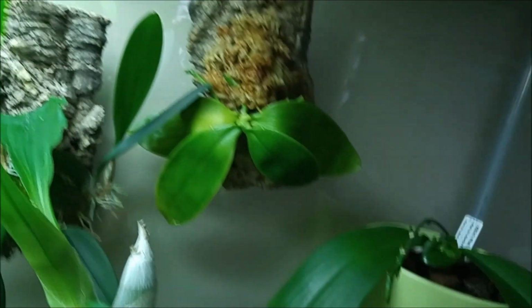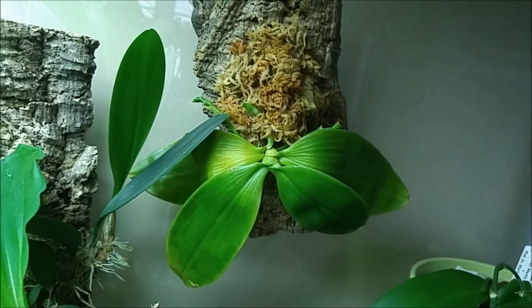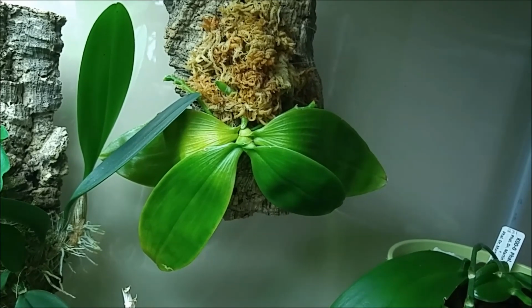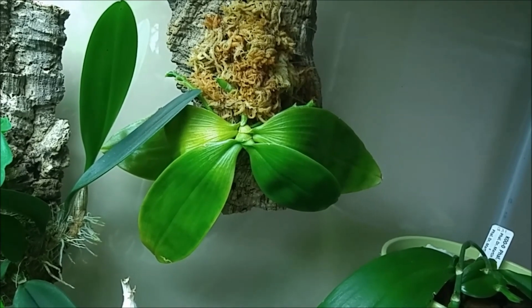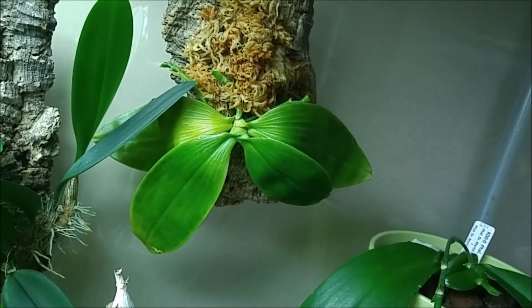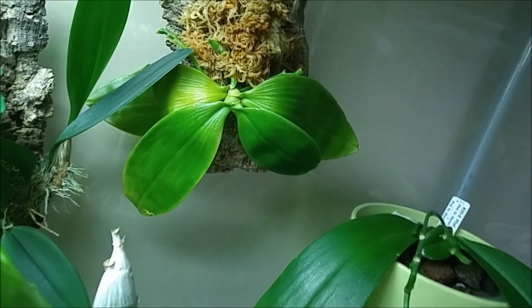We'll see. I think it looks good on the mount too. And maybe it will be easier to see the blooms because they're always covered under the leaves when in pot and you cannot see them. So on the mount they might be presented better. Of course, if it will recover and continue to live.